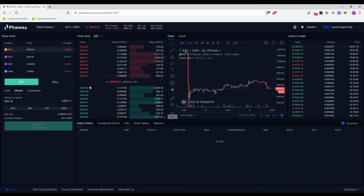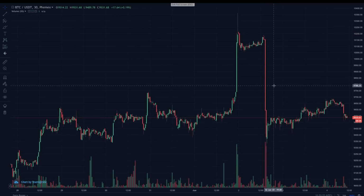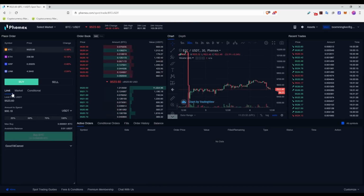And then you can see the order book, which is what's happening here, and also the charts. If you actually like charts, you can go for TradingView charts full screen and you're good to go. In terms of orders, it's pretty self-explanatory. You have both limit and market orders.